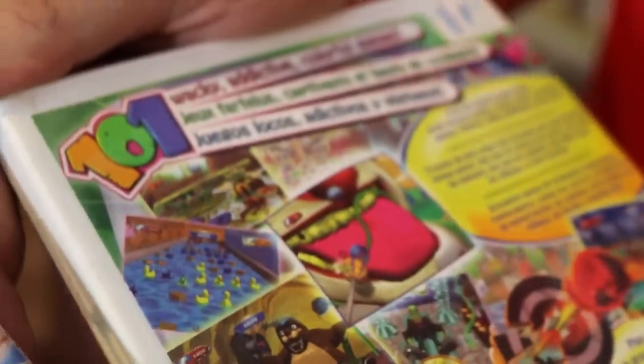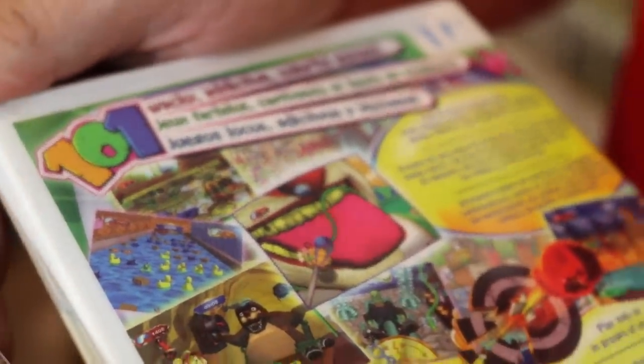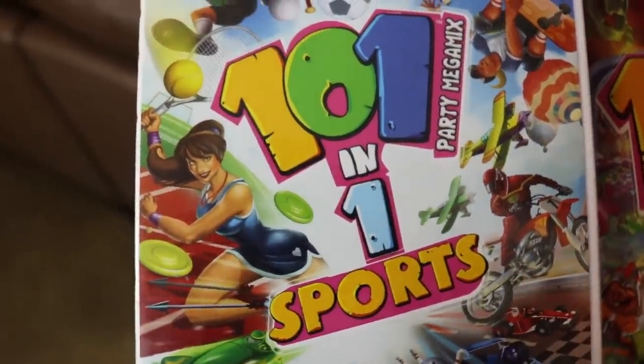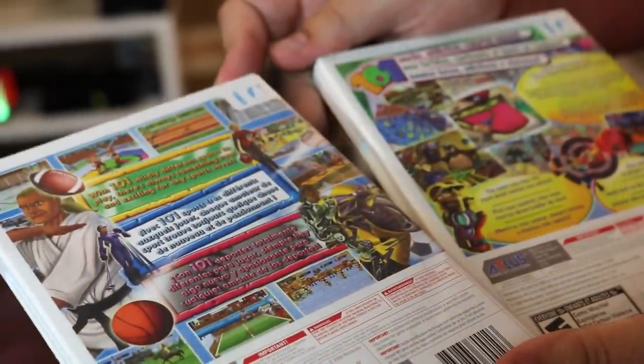There's two of these. They're both published by Atlus. One is just the regular 101-in-1 game. The other one is the sports one. The sports one is climbing up in value. I found it for a really good deal from our buddy Secret Game Stash. I picked it up to give it a shot. And hey, if I don't like it, then I'll sell it for $1,000 and retire.